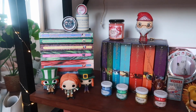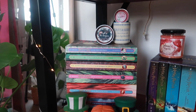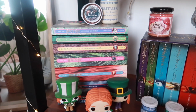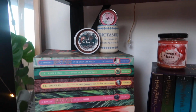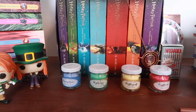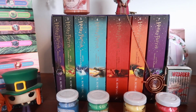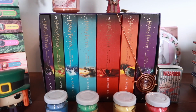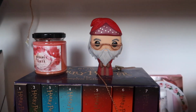So over the years, I have collected quite a few items. These are all of the original Dutch books, the ones I grew up reading. And then on top of here, I have some candles and a little Vetiver mug. I have some Funko Pops. Then I have these house candles and the English editions of the Harry Potter books. I actually managed to find all of them secondhand a few years ago, and it was an amazing deal. Then I have Phoenix Tears candles, and I have Dumbledore.